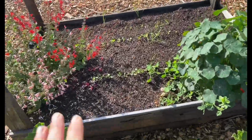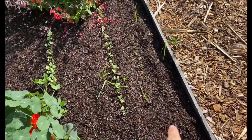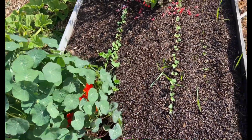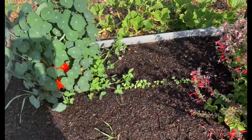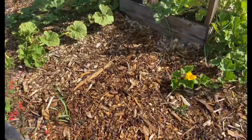And then here is the second one. This is where all the onions were. I planted some more yellow beets, some radishes, some carrots that I forgot to help germinate, so it looks like just one of them is coming up. More radishes, and then I've got Swiss chard and spinach in there. And I realized that I forgot to plant more kale.